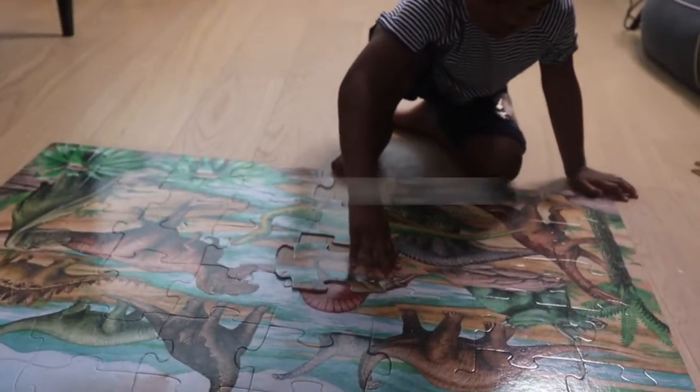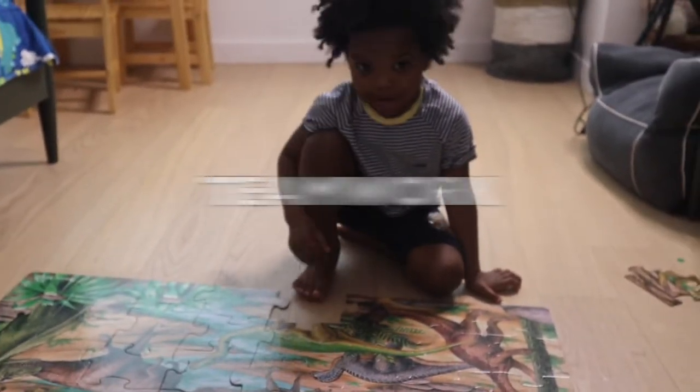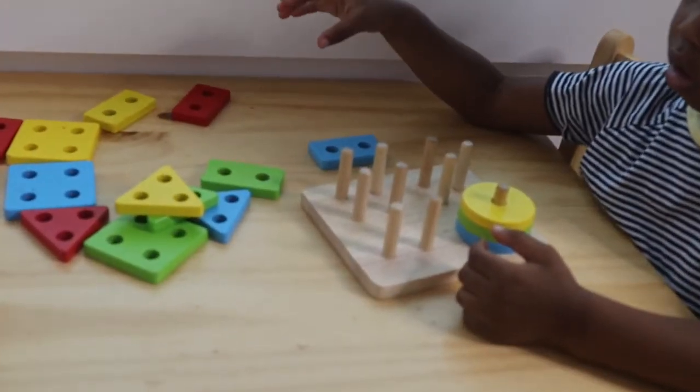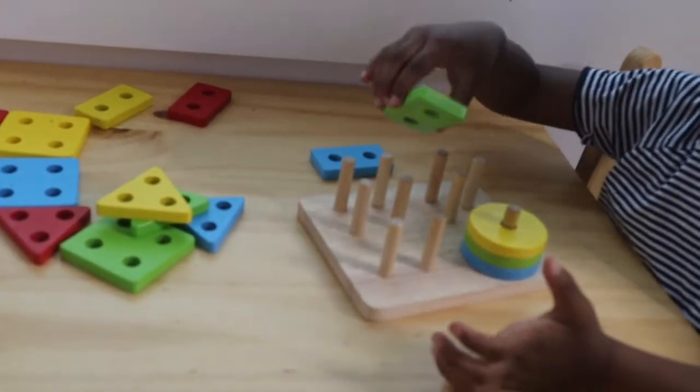So like by you kind of setting it up for them, you helping them, it's team building. So that's the one puzzle that he really enjoys now. And then the next type of puzzle he likes is anything that's logic-y.